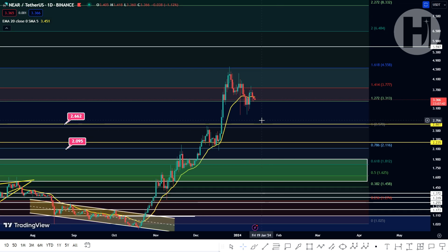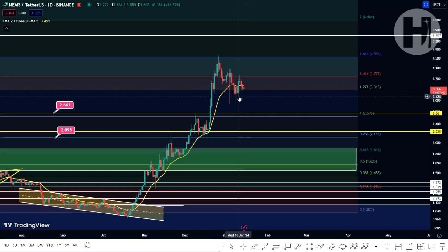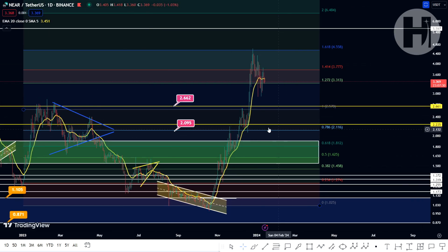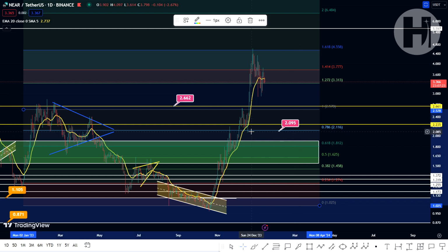Now, if we do have a deeper correction and we start dropping below $2.50, which is the local top that we had back here in January and February, based on the weekly chart, of course, then you could also take a look at $2.11, which is the 0.786 level that we kind of wicked below here in December before taking off.